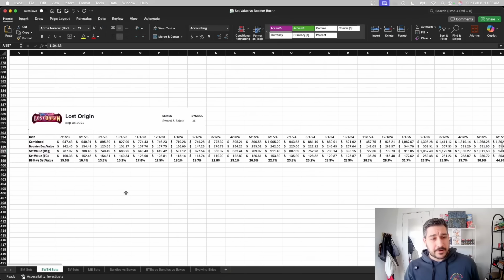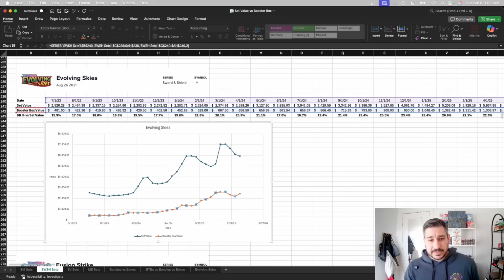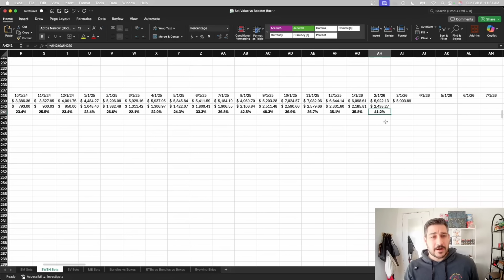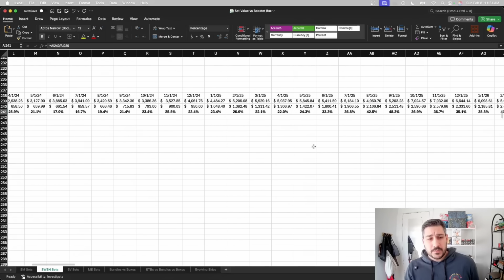We look at our Evolving Skies here. Do it on the fly here. Look at our Evolving Skies. I'll zoom in a little bit. The gap is crazy right now. 41% we were just a week ago. That's crazy to me. That's insane. That doesn't make any sense. I believe right now we were at about 2,500. Let's just say 2,500. Right now we're at 42.3%.